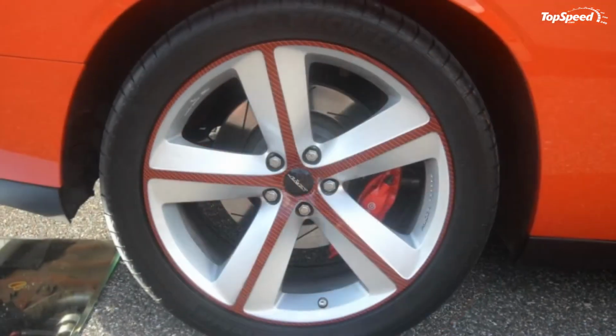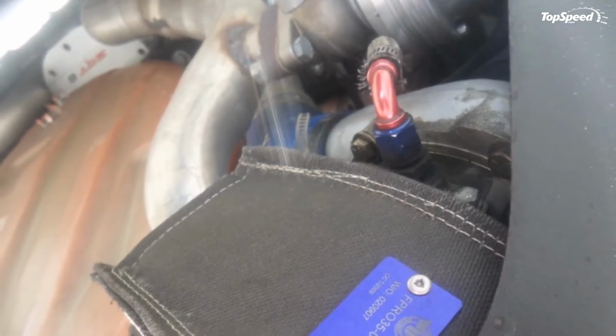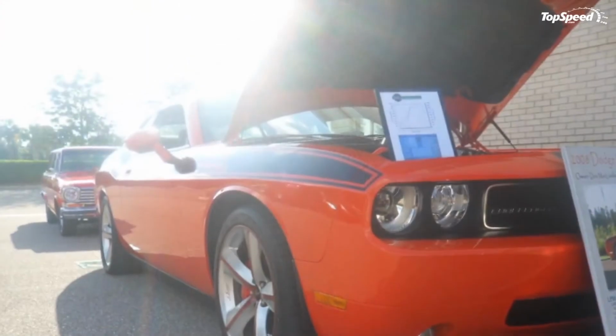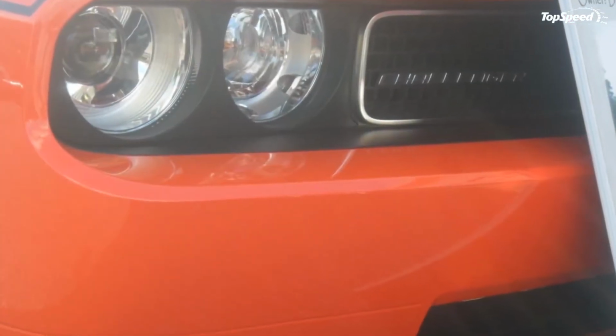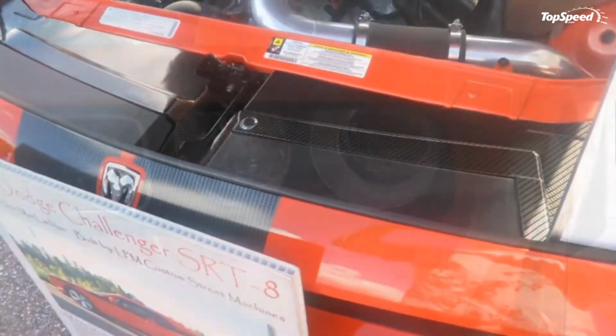Engine and drivetrain. Now for the goodies, the engine and drivetrain. First thing you'll notice under the hood is that Don continued his carbon fiber overlaying under the hood, with the engine covers and the fuse block cover. It's not what's on the outside that makes this engine special, sans the two turbos, but rather what goes on inside of it.